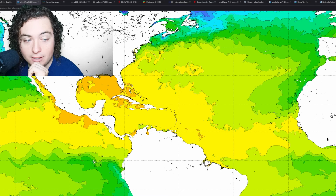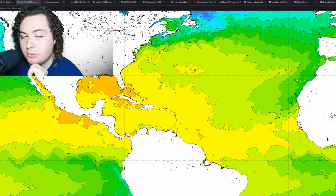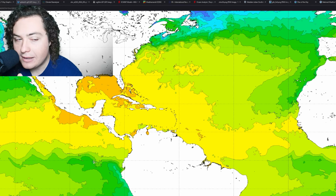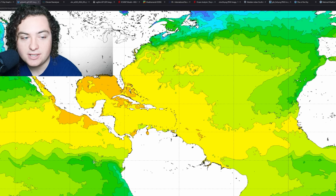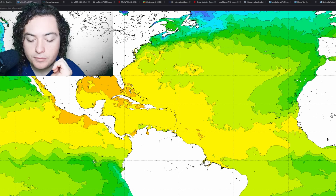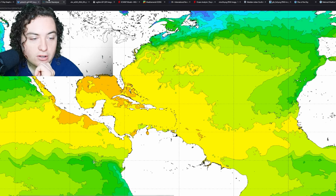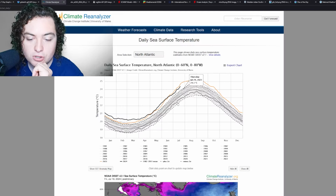That's really bad because we're still seeing all those record sea surface temperatures from last year persist, and because the Caribbean had no hurricanes in it last year, it allowed those SSTs to stay there and build up the ocean heat content, which I will get to in just a second. But regardless of that, if we show you the climate reanalyzer, we're still seeing that surge of SSTs.